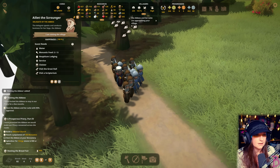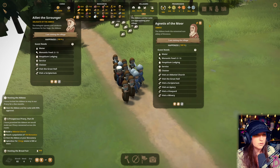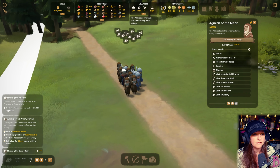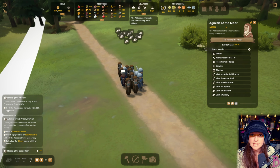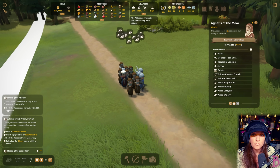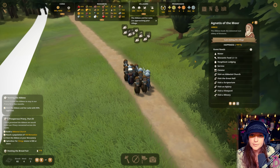Is that not her there? I'm pretty sure this is her, the Abbess. Yeah, look. So she's got lots of delegates with her and soldiers and all the rest of it. But here she is. Agnetis of the Moor. The Abbess leads the esteemed nun Abbey of Kinstone. Look how happy she is. You've got to love it.